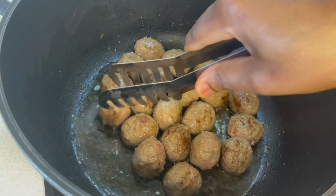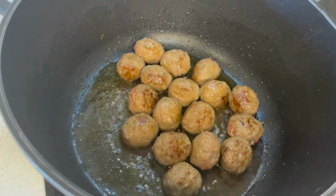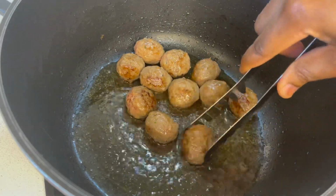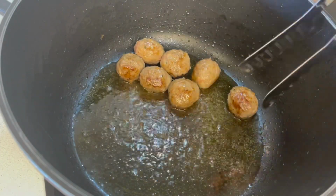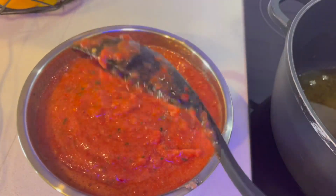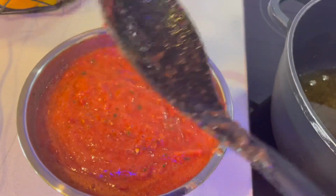So the meatballs have been frying for a while, and now I'm just bringing them out. So this is onion, pepper and tomato mix. I also added a bit of fresh parsley, so that's the green thing you are seeing.